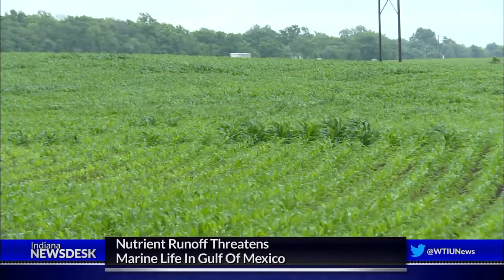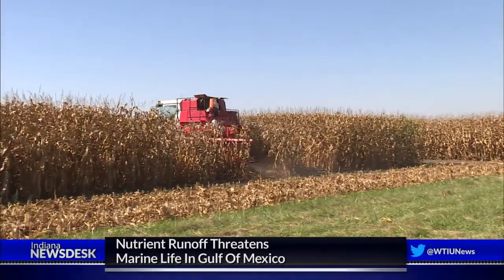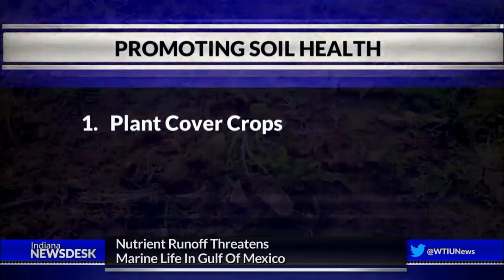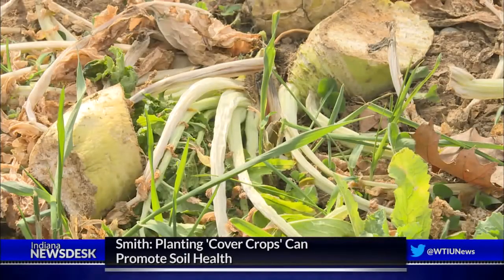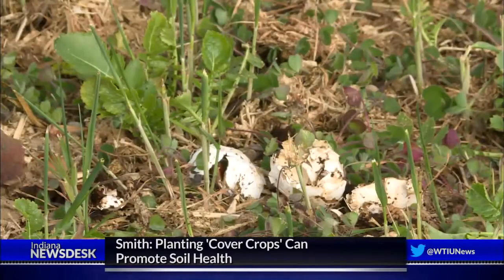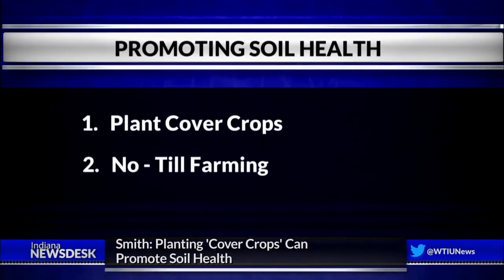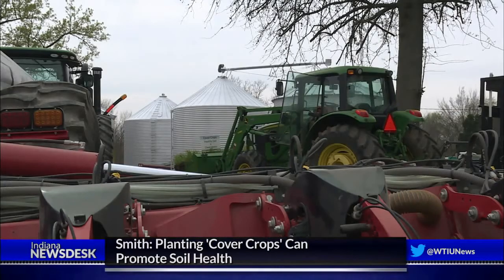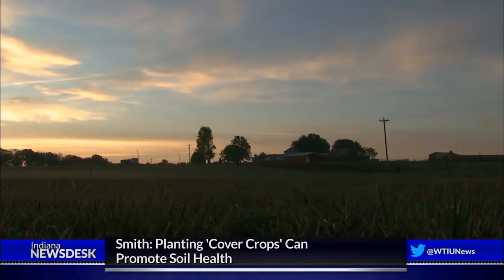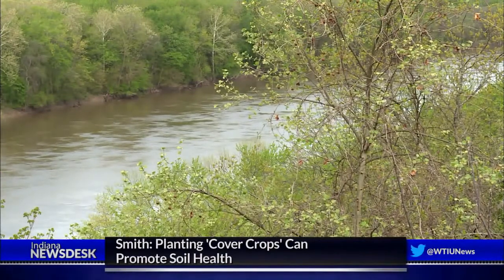Smith describes the work the Nature Conservancy does as connecting farmers with the resources they need to improve soil health. The 3 things Smith says farmers can do to promote soil health: plant cover crops. The idea of cover crops is that we're planting something else on the soil after harvest. And those are using water and using nutrients rather than having them flushed out of the soil column. Another practice is no-till farming. It limits how much the soil is disturbed. And finally, nutrient management, creating a plan for nutrient additions on crops. And by having good soil health, the farmer is going to see a benefit in terms of their profitability, and the streams and rivers are going to see a benefit in terms of greater biodiversity and better water quality.